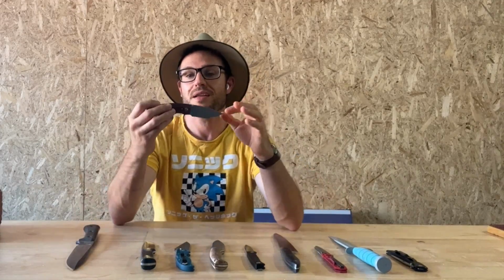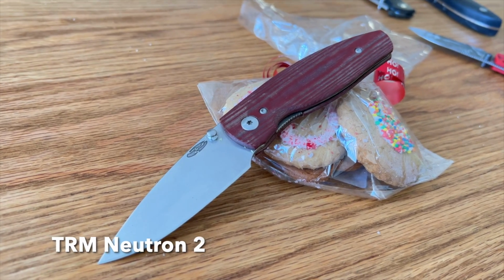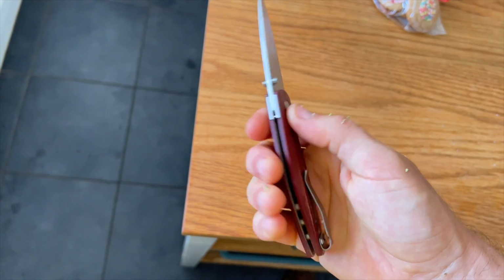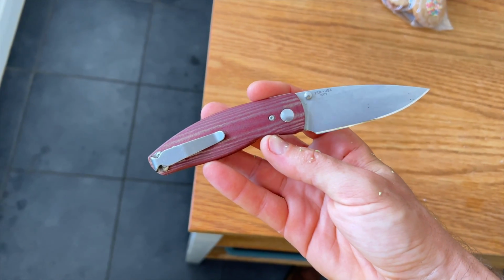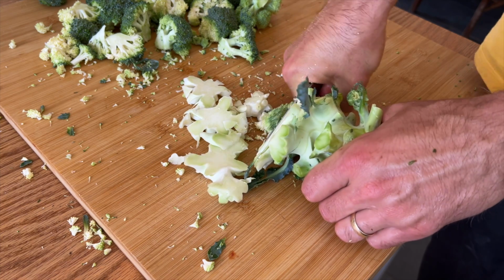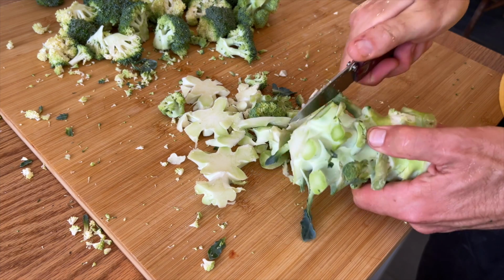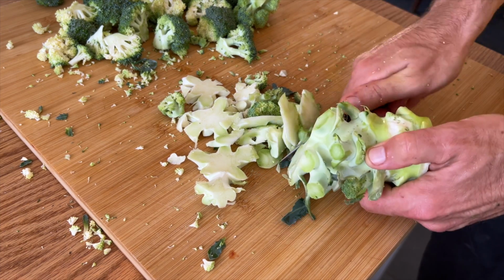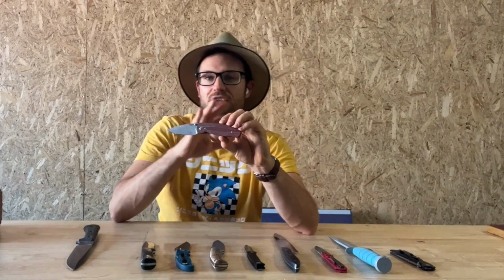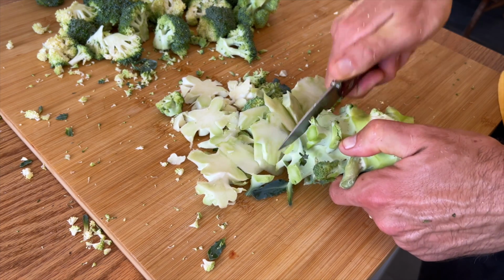Let's look at now the TRC Neutron 2. The Neutron 2 usurped its bigger brother, the Atom, in my collection when I got one from TRC. This is about the perfect EDC knife, in my opinion. It doesn't have any of the idiosyncrasies that this one has that make me love it. This is pretty all-encompassing, has a lot of good features in it that make it about the best.